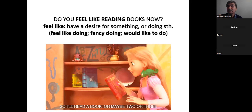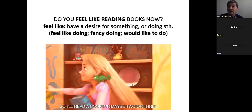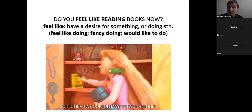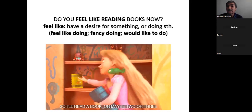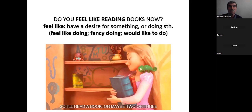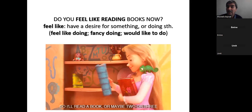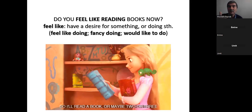More powerful than would you, I would like to read, I want to read. Okay, I want to read a lot of books. I would like to read a lot of books is also true, but I fancy reading books is more powerful than want or would like. Okay, so she has a desire. Now she has a desire to read. Okay, she has a desire to read a lot of books. It's really useful.